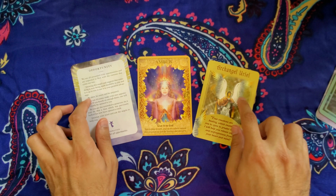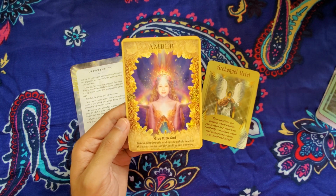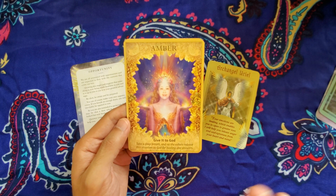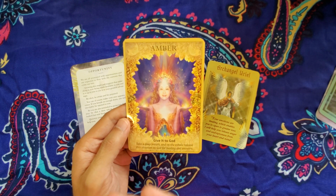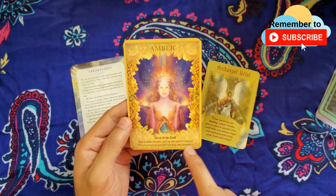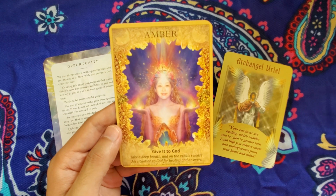And if you feel stuck, guys, and you want to transform the energy of stuckness, just give it to God. Give it to God and the angels. We all have a free will, and our angels and spirit won't work with us unless we seek the guidance and give the permission to spirit. So in here, give it to God. Take a deep breath, and on the exhale, release this situation to God for healing and answers.